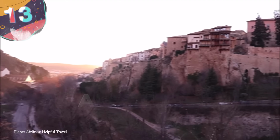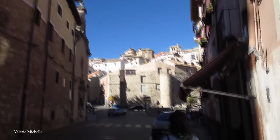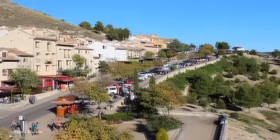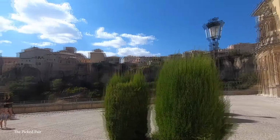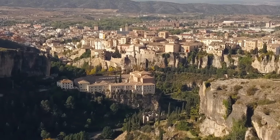Number 13. A cliff face. The Spanish city of Cuenca has been inhabited since at least the times of the Romans, and it's on a cliff face above a river valley that used to be an important strategic position. Of course, there's far less risk of having to defend against marauding barbarians in current times, but the city still has around 50,000 residents, some of whom live in the famous hanging houses.